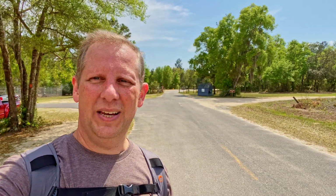Okay, so I'm out here at the end of the park. If you go through that fence there, that's outside the state park boundaries. So I'm going to call this good as far as hiking the section of the Florida Trail that's inside Gold Head Branch State Park. So yeah, we're going to head back and enjoy the walk.